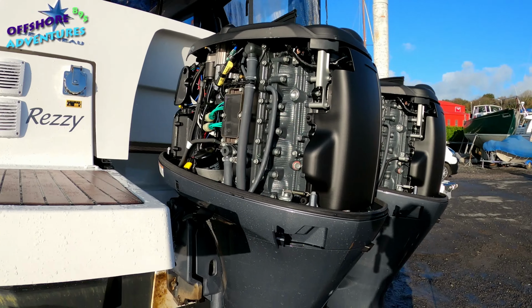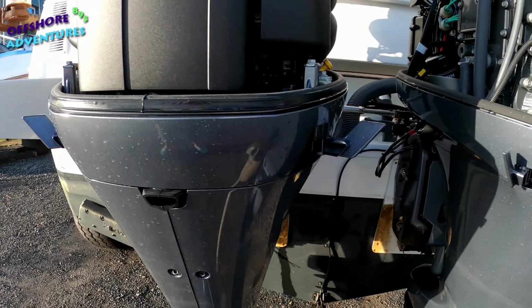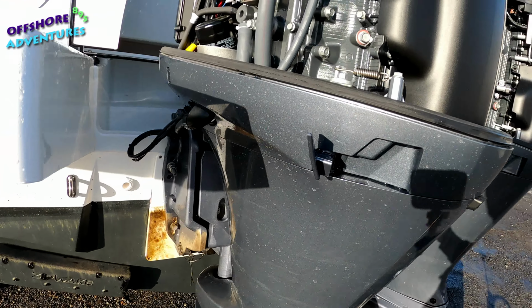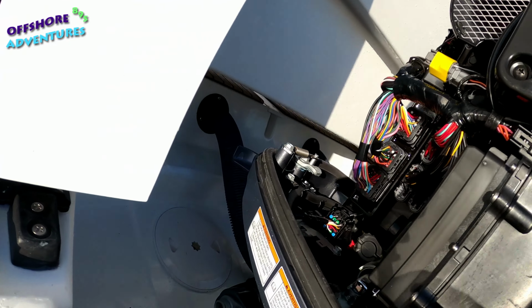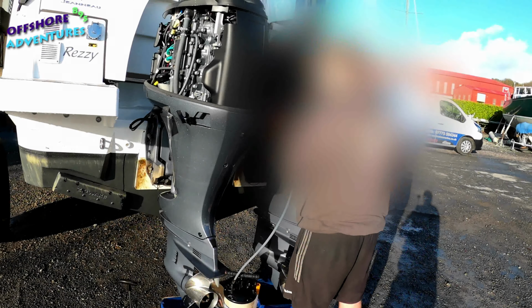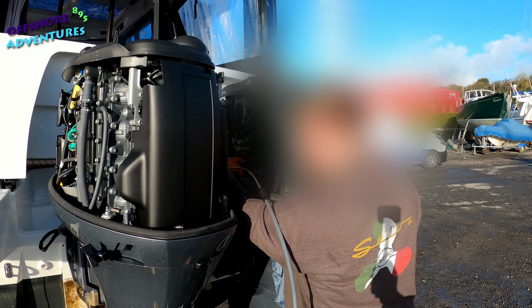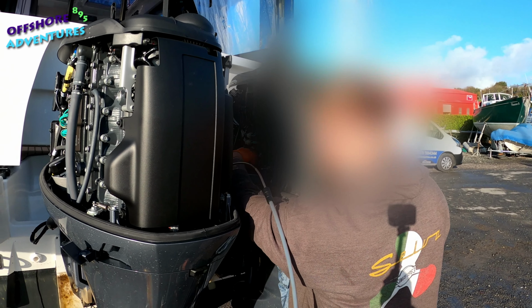Cowling's off. Just the three clips, two at the back here that you can see sticking out now, and then there's a third clip just round there at the front. Okay. So the old oil filter coming out on the starboard side.